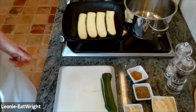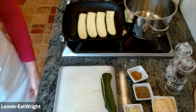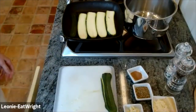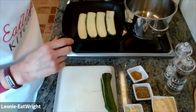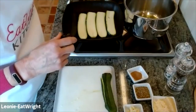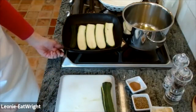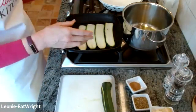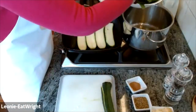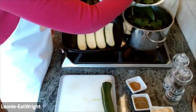Next, I'm going to turn on the spinach. I'm using a little bit of extra virgin olive oil. Just a dash, put that in the pan like that. I'm heating up the pan on a medium to low heat and putting in the spinach. Quite a lot, and you want the spinach just to wilt. I prefer to buy fresh spinach.